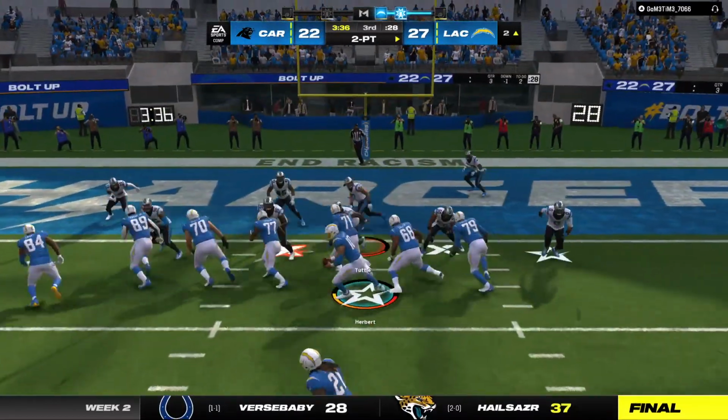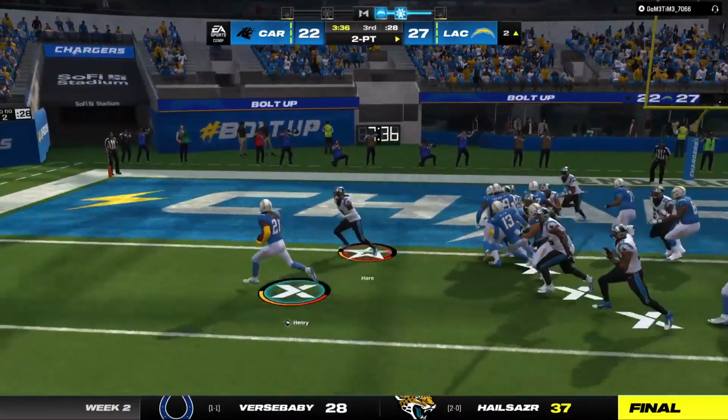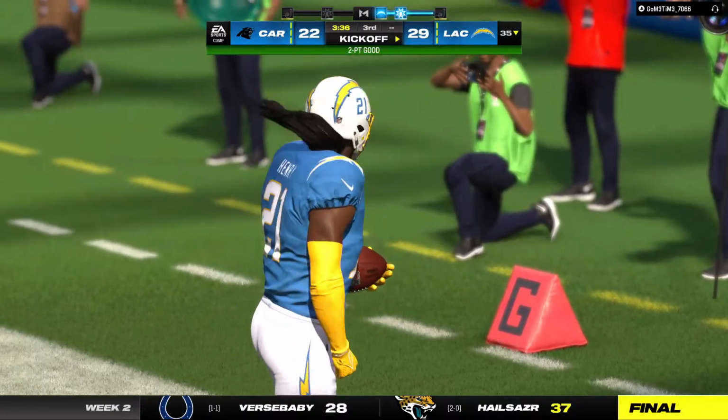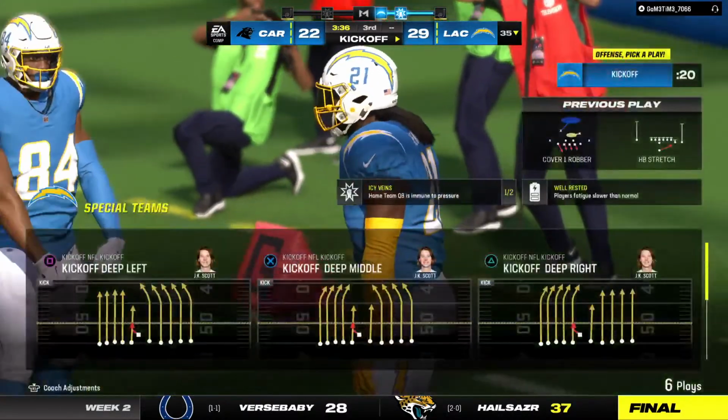Go, go, go. They'll try and run it in with Henry. And he will find the end zone here, and the lead moves up to 7. And they're able to ground it in there on the two-point try.